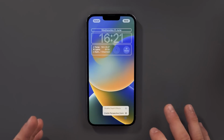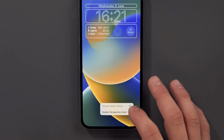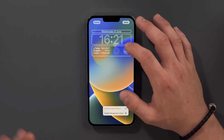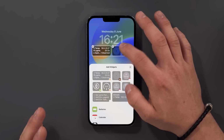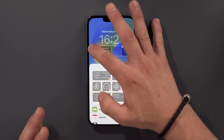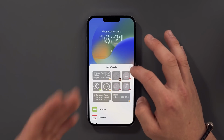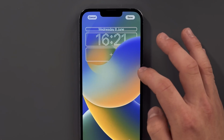Now you can actually go down here and enable things like perspective zoom or depth effects. Now you're probably thinking, what are depth effects and why are they blurred out? Not sure why they're blurred out, but if I actually remove all of these widgets, you'll see we get the option back. I'm not sure if it is a bug there on Apple's part, but as you can see, here's our depth effects now in action.